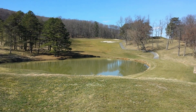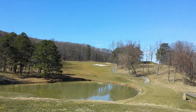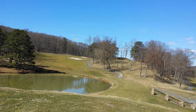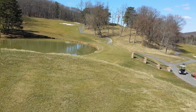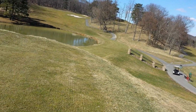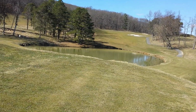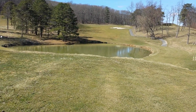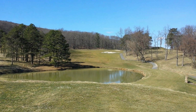Here we go on the back. This is number 10. There's a tee box below me. I don't know what this is, but let's back up here and find out. They've been pretty good about marking the tee boxes. I don't see one here on this side, and I don't see one on this side, so whatever it is. Anyways, this is number 10, uphill, dogleg right.